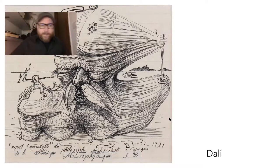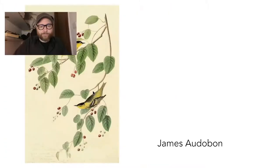This looks like, you can even see this is on notebook paper of some sort. And it's just ink pen, dip pen, you know, the old nib, you dip it into the ink. And you can get a lot of line variation just with those.